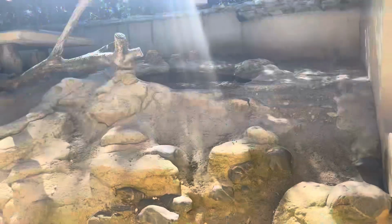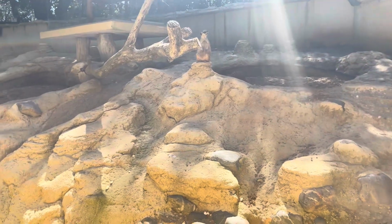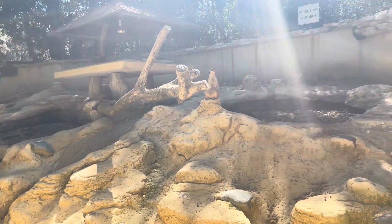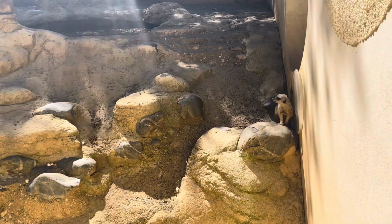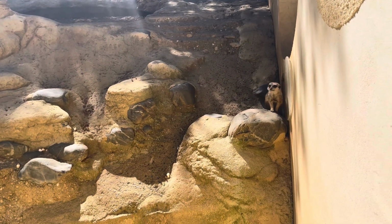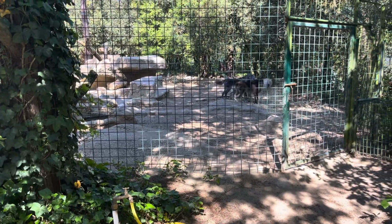Learn about the conservation efforts in place for flamingos. Many zoos, including Palmyre, participate in breeding programs and conservation initiatives to protect these birds in the wild.